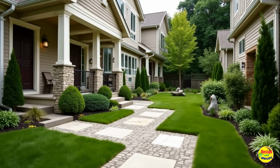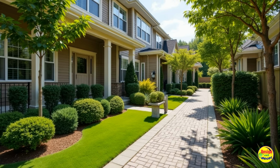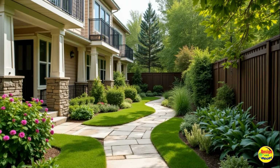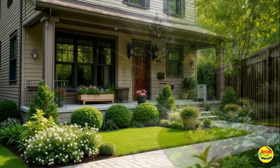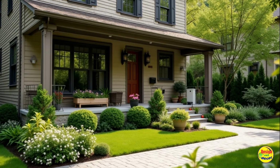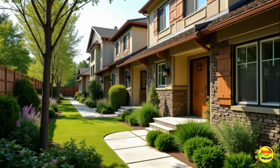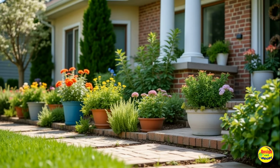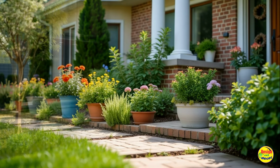Embrace vertical gardening. In urban settings, space is often at a premium. Vertical gardening is an excellent solution for townhouse gardens, allowing you to create a stunning green wall or hanging planters that add depth and interest. Choose a mix of perennials and annuals to ensure year-round color. This contemporary garden design not only beautifies your space, but also makes efficient use of your limited area.